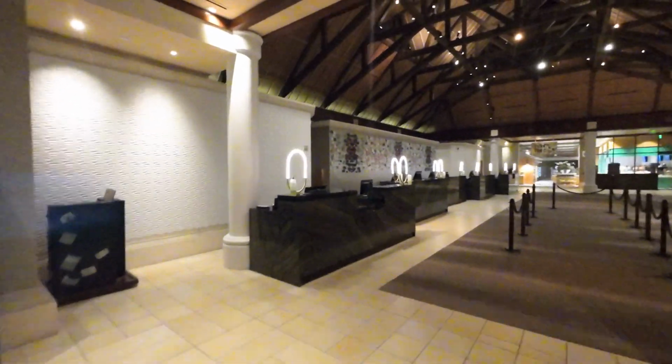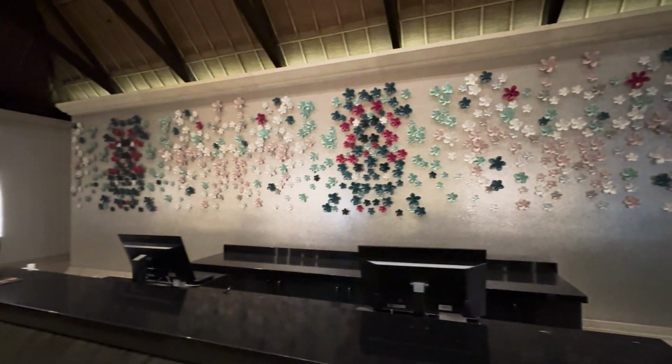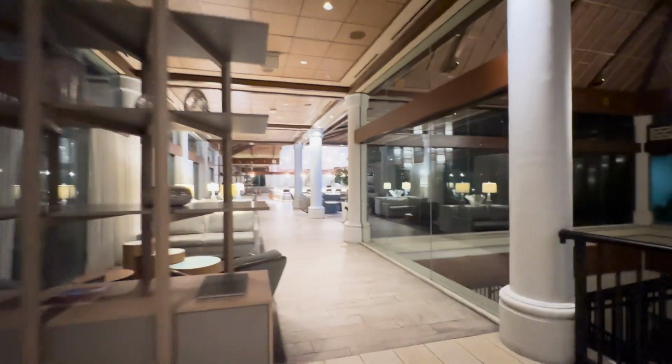As we walk a little further inside, you're going to come across the front desk. This is main check-in. And quick tip for you, you can ask for a Wizarding World of Harry Potter key card. Let's head over this way.